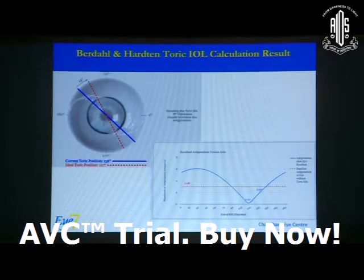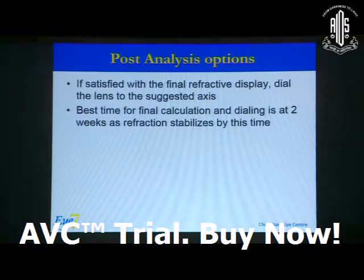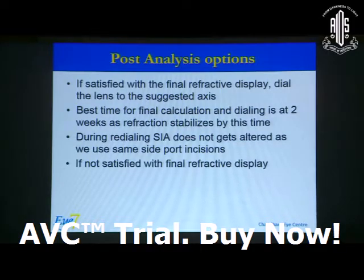Once you have chosen the best position, the next most important question is, are you satisfied with this position? If you are, great, go ahead and do it. But many a time you will realize that you are not satisfied with the display. There is a number which this is showing, which is not giving you that 0-0 kind of a picture. You may be having 0.75 residual with the best of your effort. Then you have to decide, is this IOL right? Do I need to change this IOL and put another IOL piece?